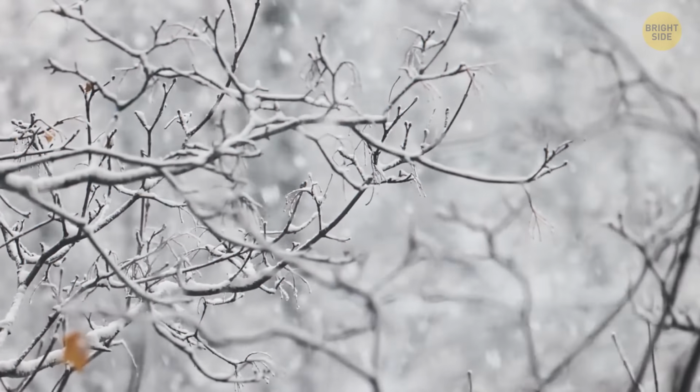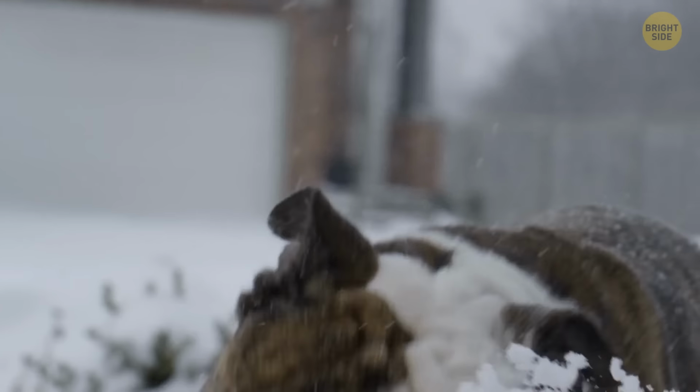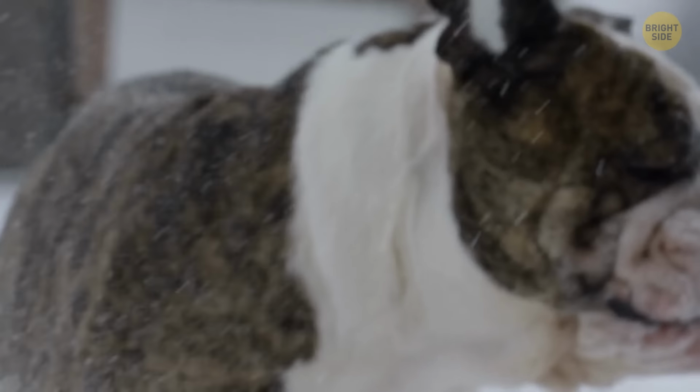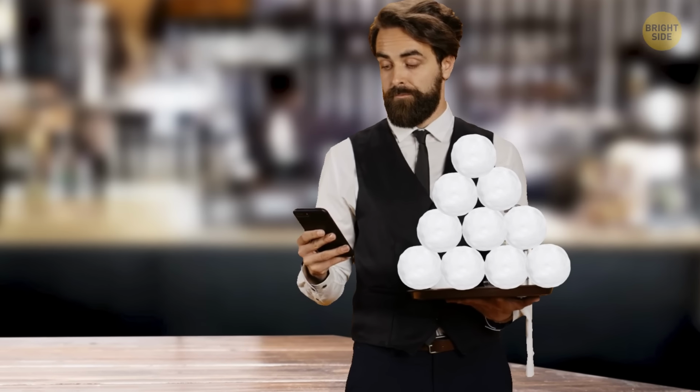But here's a pro tip for snow eaters. The safest way to consume snow is by choosing a clean and white layer. Get some from the freshly fallen fluffiest part. And now, forget about it. You never know what random snow in the street may contain.